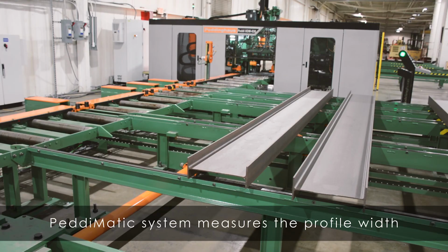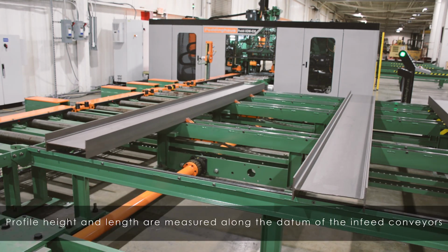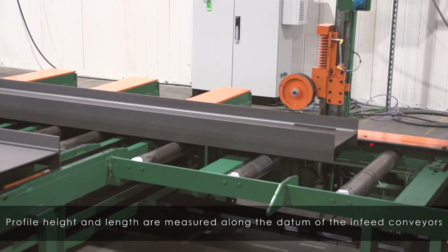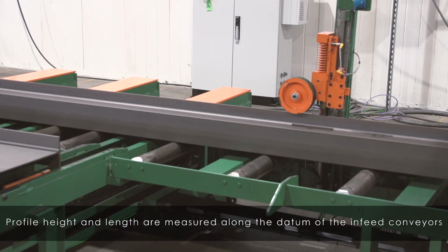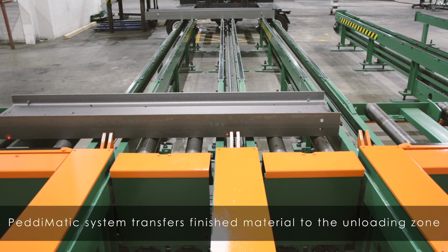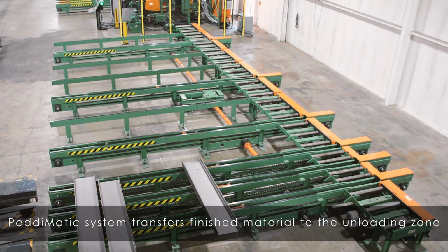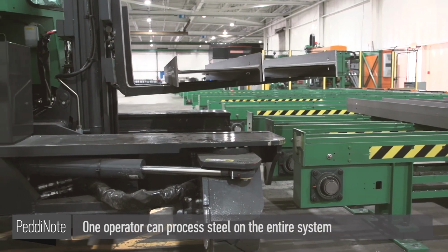The material width is measured on the loader with the dogs, and then is moved over to the datum where material height and length are measured. And then that information is sent to the XDM to process material. Then the operator has the freedom to load new parts and unload parts that have been processed through the machine. Basically, it's the cruise control for your XDM machine.